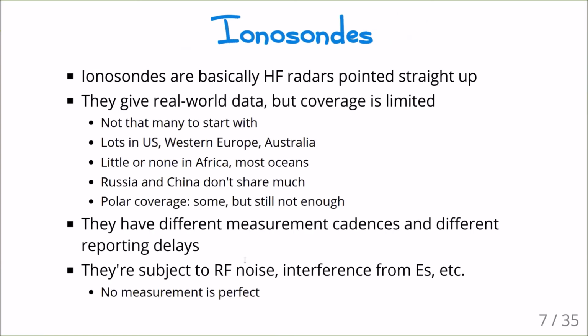And so in order to do that, we take information from ionosondes, which is basically taking an HF radar, pointing it straight up, sending a signal into the sky at a certain frequency, and measuring the signal you get back and the delay of that signal coming back. And so then you can find out what height a given frequency is reflected from. And they give relatively up-to-date data from the real world.